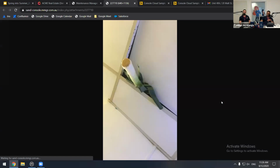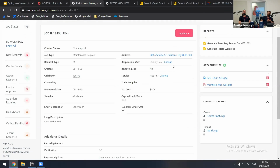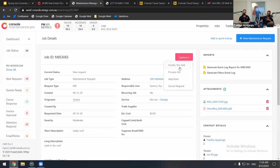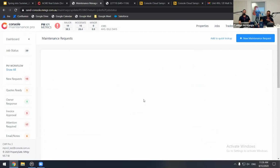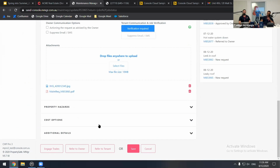So let's have a look at the picture that the tenant took. Okay, in this case, there's literally a leak in the roof. So it's a genuine request. What we can do now is we can probably just action this. So as a property manager now, I'm going to modify this task, and we might actually send this off to the owner first for their approval.